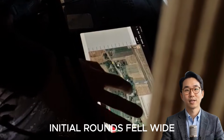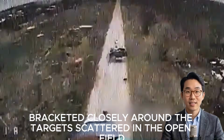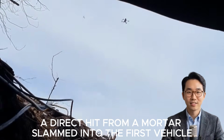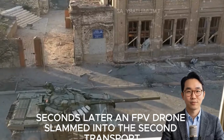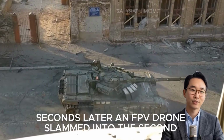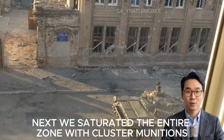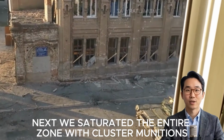Initial rounds fell wide, bracketed closely around the targets scattered in the open field. But after swift corrections, a direct hit from a mortar slammed into the first vehicle. Seconds later, an FPV drone slammed into the second transport. Both targets sat smoking and burning, punctuated by another mine detonation. Next, we saturated the entire zone with cluster munitions.